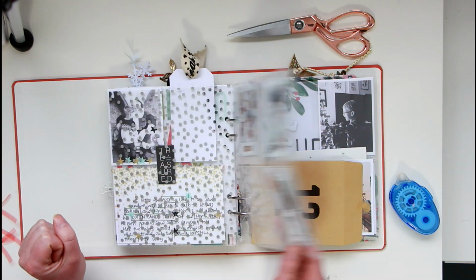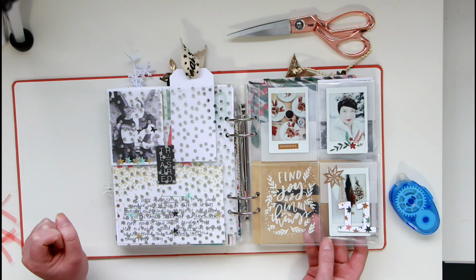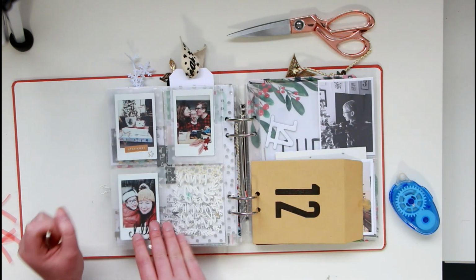I've actually had these Instax printed for days, and I've just been waiting for a day when I didn't have a lot of other photos happening that I could slide them in. And so I'm very happy with how that turned out.